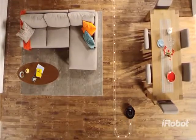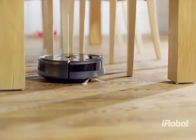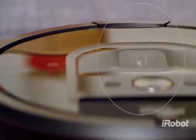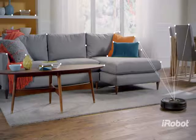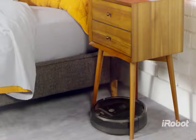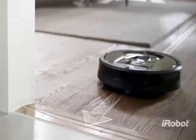Thanks to its advanced iAdapt 2.0 navigation system, the 900 Series seamlessly navigates an entire level of your home. A full suite of sensors and a visual localization system help the Roomba 900 Series map your home as it cleans, so it always knows exactly where it is, where it's been, and where it needs to go next.